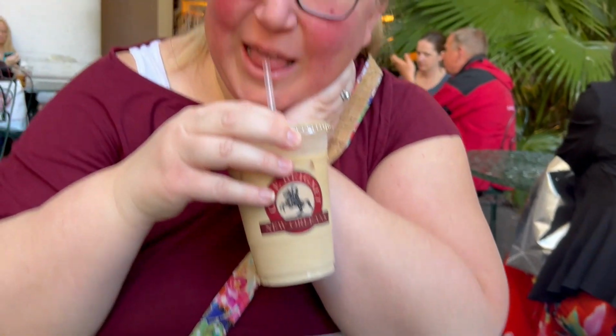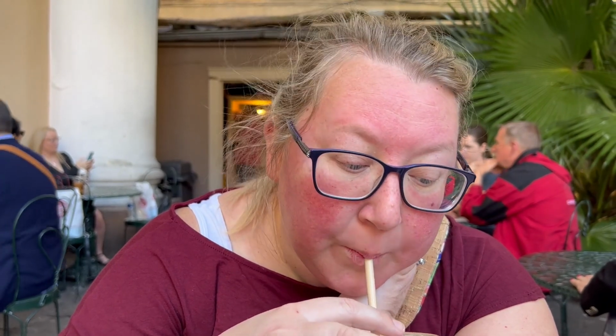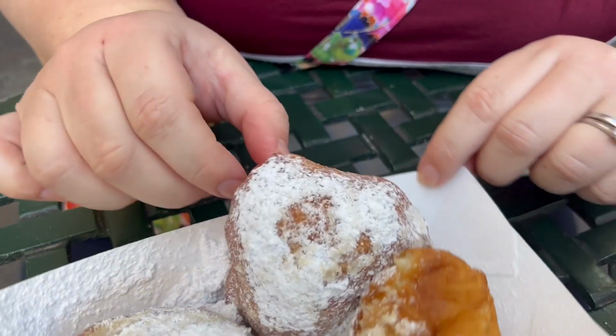Besides the beignets, I also got a cafe latte. You know, she loves her coffee. Mm-hmm. Good flavor. A little heavier on the mouth than I'd like, but still a really pretty good coffee. So now to wet my whistle, I'm gonna try my take on their beignets.